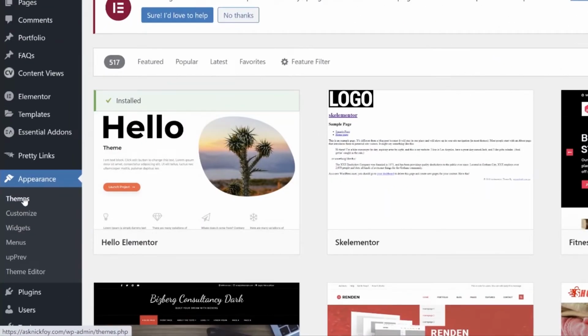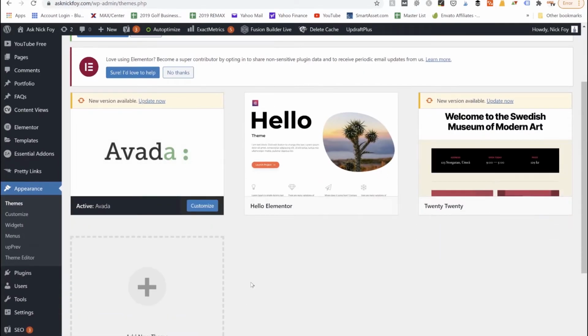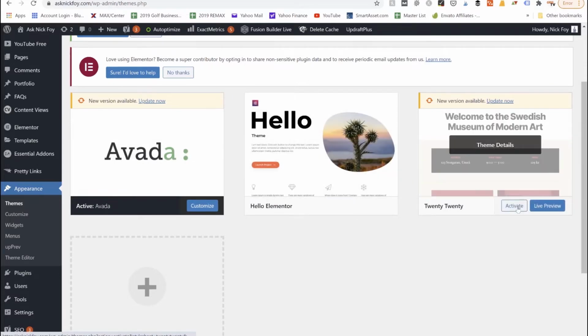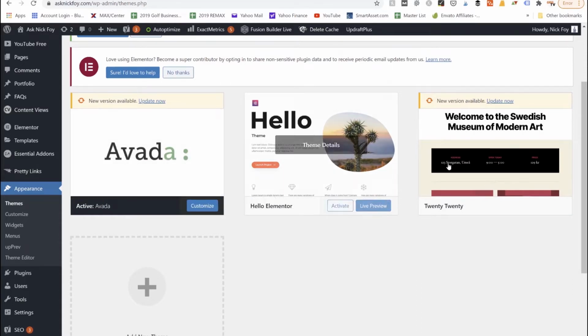Then when you need to change themes, if you decide you want to go with another theme, you just come into your Appearance under Themes here, and you can see all your different themes you've installed, and you can navigate over here and click Activate on any of these other themes. The one that is currently active will show up first, so I currently have the Avada theme active on my website. So what's the difference between all these different themes?